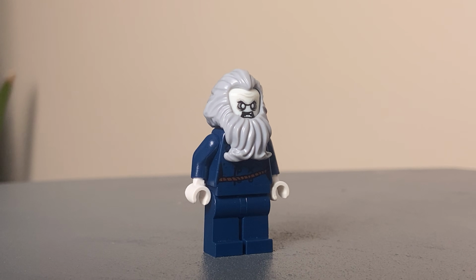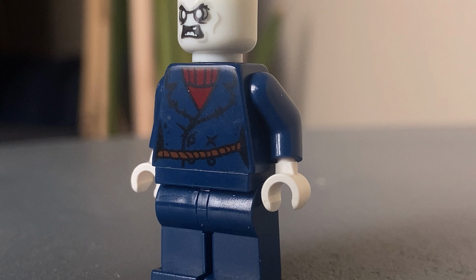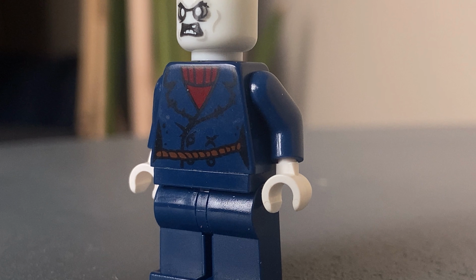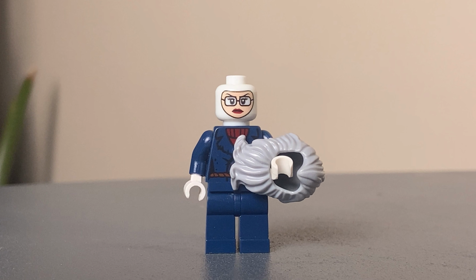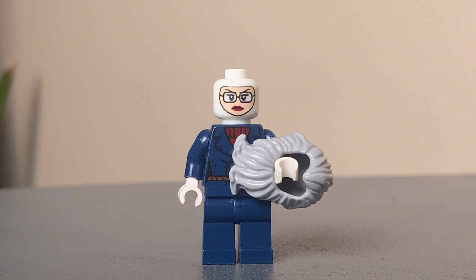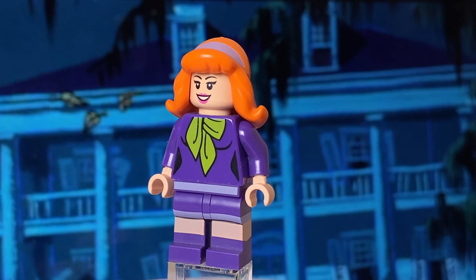The head is also a glow-in-the-dark one, which is always welcome, and also I just noticed that the torso print looks feminine, which kind of spoils the mystery of him being Verona under the mask. Frankly, I'm not sure if it was intentional or just an honest mistake. We also finally get Daphne, and she's really good.